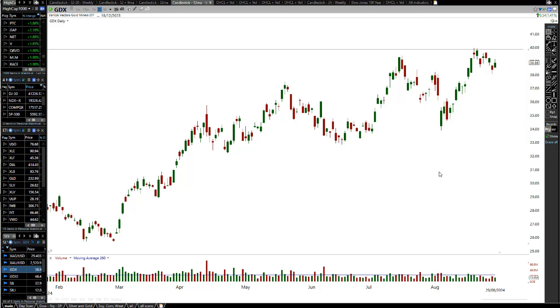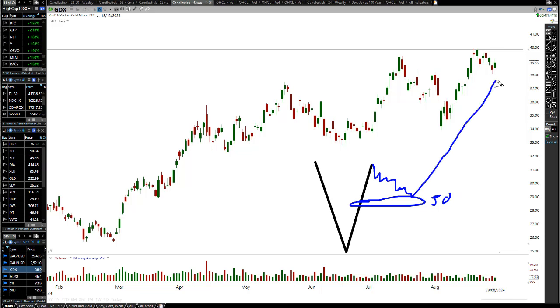If I go to the GDXJ here, the one thing I've noticed is whenever we start to get these V bottom type of actions, right? And what I mean by the V bottom type of action is this here: strong down and then strong back up. What we tend to get from here is a bit of a correction, maybe a 50% retracement. So call that the 50 level. And then we start a really nice move to the upside. So this could be the start of something big.